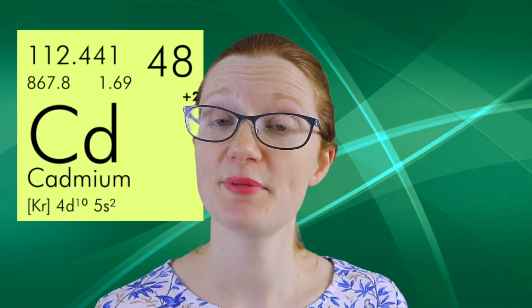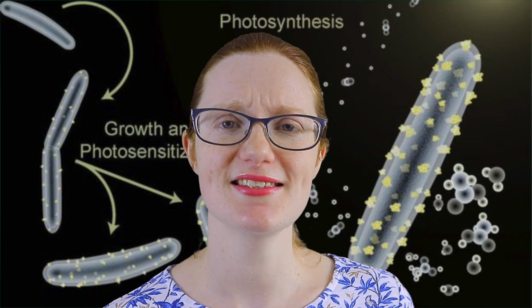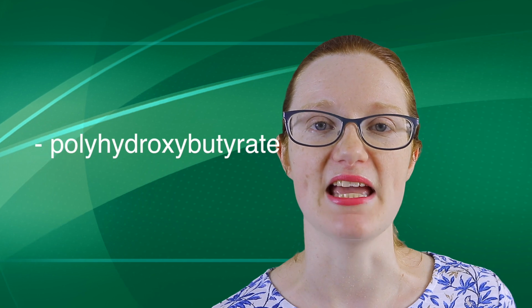So you take your liquid broth in which you have your bacteria, you add some cadmium, you come back later and the bacteria are now coated in cadmium sulfide, you put it in sunlight and now they can photosynthesize really well. And then the researchers take that acetic acid and give it to their collaborators who have modified some E. coli strains to use acetic acid as their food source. These E. coli strains can then produce butanol and polyhydroxybutyrate, which you might have guessed from the name is a polymer.